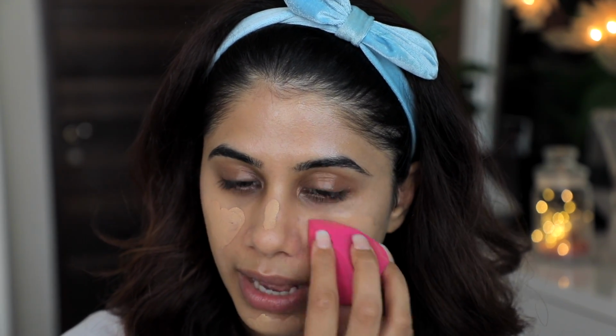So what you want to do is, I love blending my foundation with a beauty sponge. If you love your fingers, go ahead. If you love a brush, that works. But if you want a flawless finish, in my opinion, I think a sponge is the best way to get that finish, and it's what I use. So I'm just gonna start here and push.